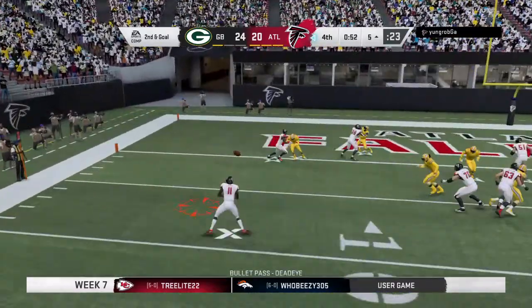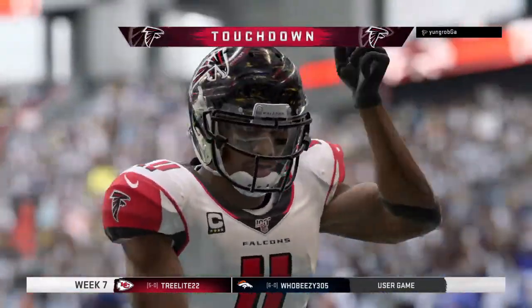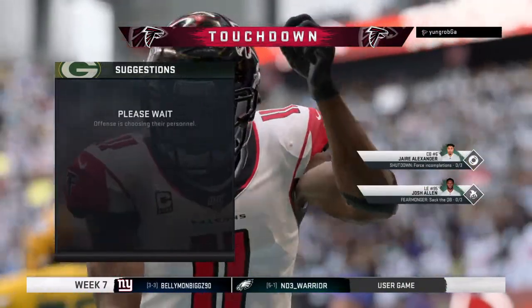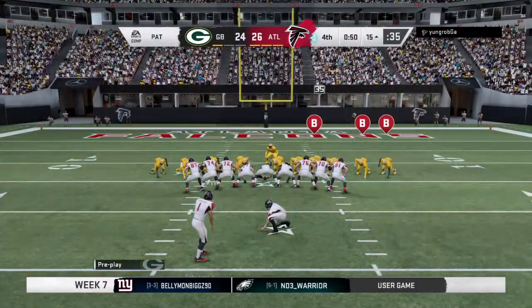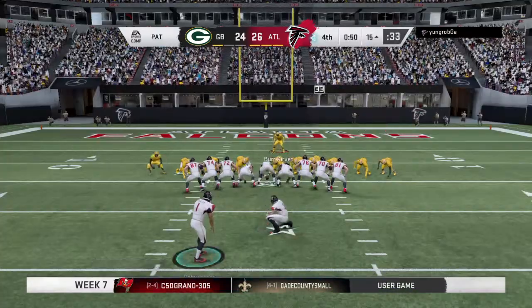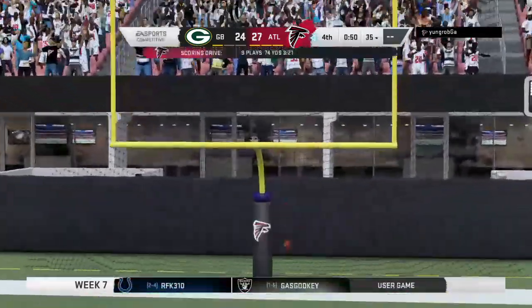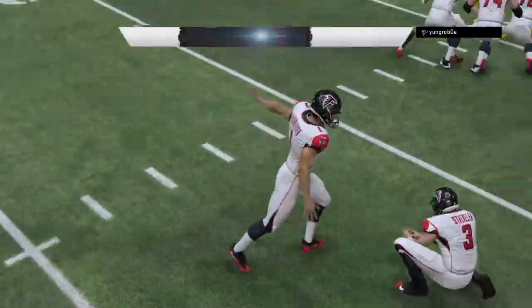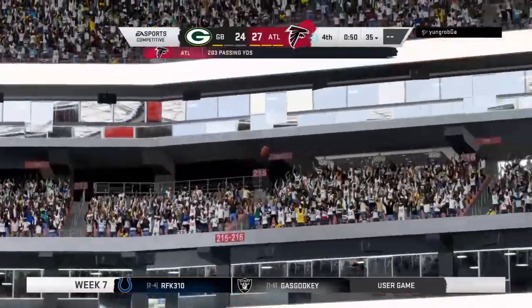Here's 2nd and goal. Ryan finding Julio out wide. And he is into the end zone for a Falcon touchdown. Julio Jones in the final minute. And they have taken the lead here in the final minute. Point after, right down the middle. So it's now a 3-point game here in the closing stages as a field goal now can only tie it.